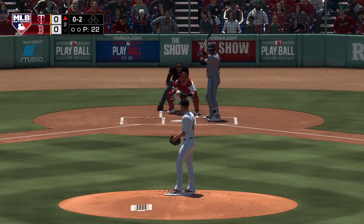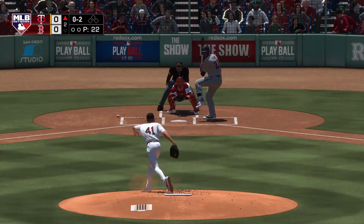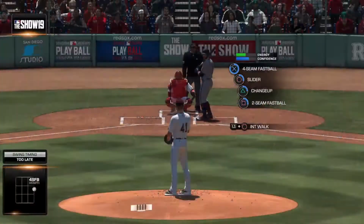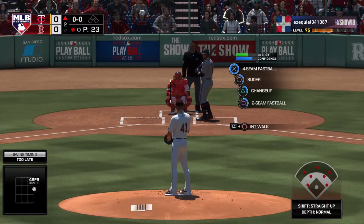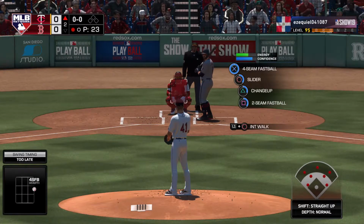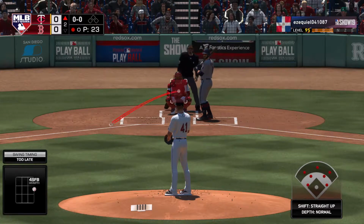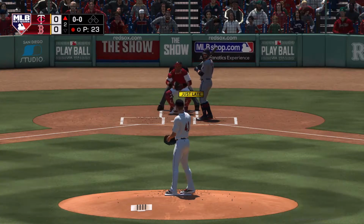Another 0-2 count really puts the hitters on the defensive side in multiple ways. You can go fastball up, you can go breaking ball down. One of the keys getting ahead, and he's done a very good job of that so far. So he ran the fastball by him for the punch out. Miguel Sano goes down to become the first out here in the second inning.